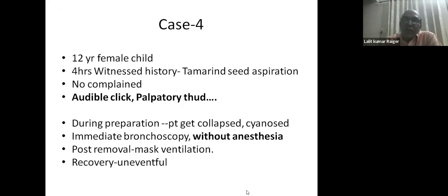So the table was free. We were preparing, and the baby was standing. Suddenly she collapsed and became cyanosed. Immediately we put her on the OT table. The surgeon asked, kindly intubate, and I requested that the patient is cyanosed and bradycardic, kindly go ahead, I will do the things simultaneously. The foreign body was immediately removed because we had already set the bronchoscopes there. Later, I was able to ventilate the patient by mask and recovery was uneventful.